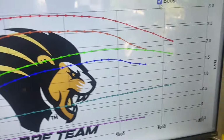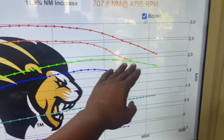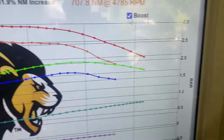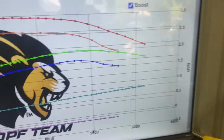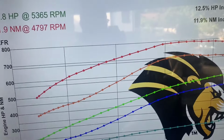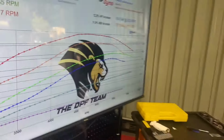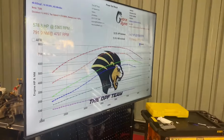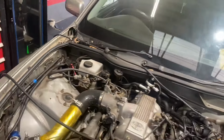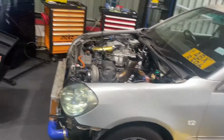Anything further than this, I think I might damage the clutch. So I think I'm going to leave it here for now. If I get greedy, I might change things and add more, especially at the end. I really wanted to see 600 here, but I think 578, if we round that off, that is 600 in motoring terms. So that's pretty good, and I'm pretty much happy with the outcome. So we'll see what we'll be able to do. Now I just need to road test it and see what it does.